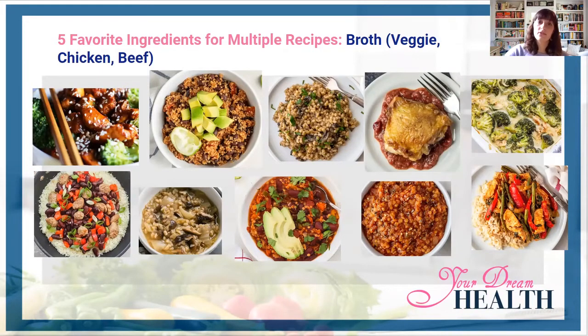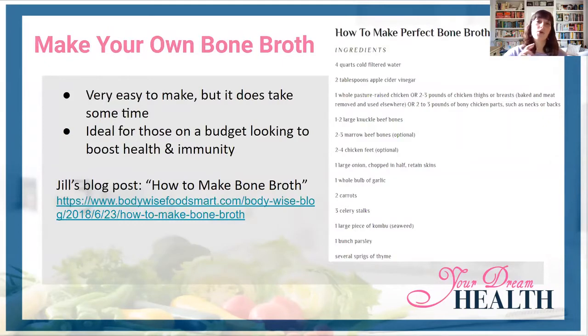I love having broth on hand, whether it's veggie, chicken, or beef. However, broth is also an interesting thing because you can make your own broth by making bone broth. So it is better to make your own. It's very easy to make, but it does take some time. But a lot of us have extra time now, so it might be a good time to try out making your own broth. It's ideal for those that are on a budget. It's really good for immunity boosting and just general health.